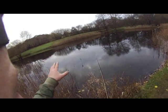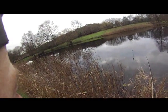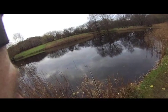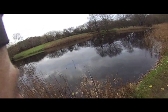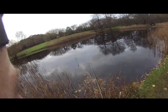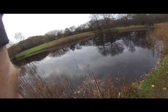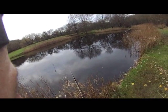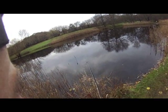Getting some movement in this particular oak lake, and the trout are coming towards the top, which is kind of making me think seriously about presenting a daddy long legs on the top. Might be worth a go, see if they'll come up and take it. In fact, I will change to a daddy, and let's see if we can get some action off the top.